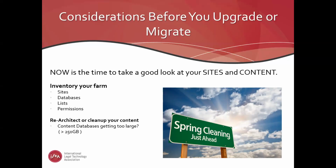How many lists have you had? What kind of content is contained in them? How large are they? And your permissions. I know for a fact permissions can be a real headache for a lot of people. And if you have a site that's been around for many, many years, with the employee turnover, changes in jobs, maybe even changes internally, what is your department structure like now? So all these are things that may have an impact depending on how you set your permissions up.